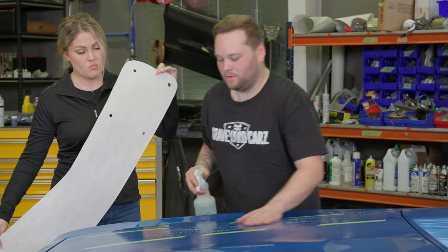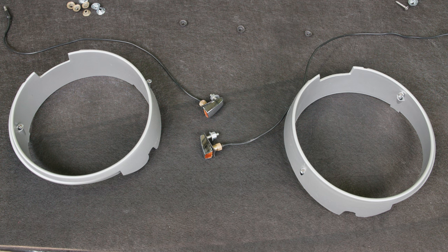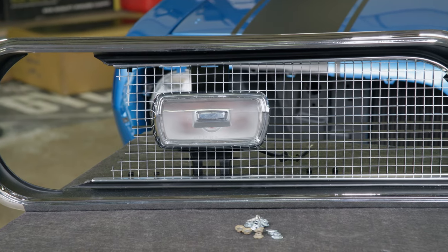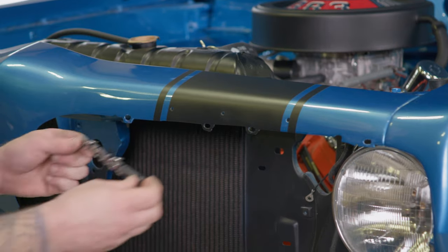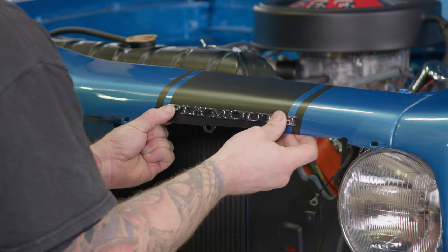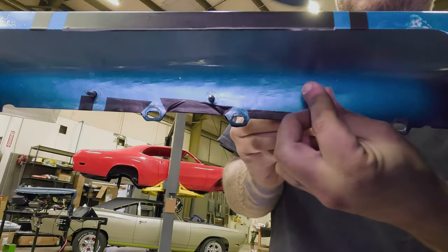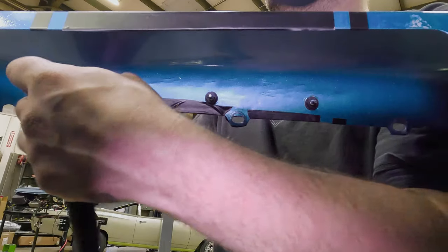Alyssa did a great job applying the hood decals and the header decals on the 1969 Cuda A57. With all that done, I can move on and install the front end of the car. The first thing I install is the Plymouth emblem on the front header panel. And this uses three self-cutting nuts on the backside. And you can see why the decal has to go on first before you install some of the stuff on this car.